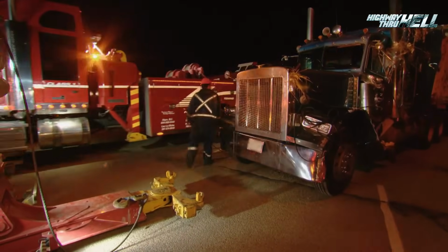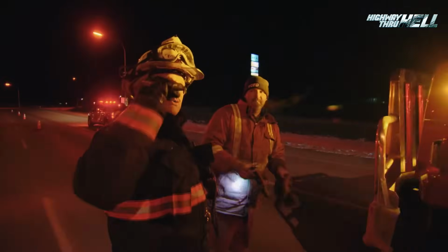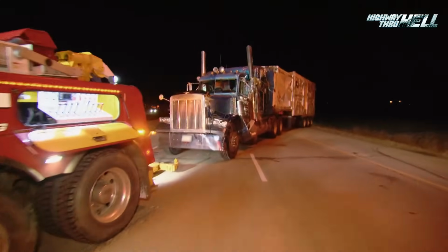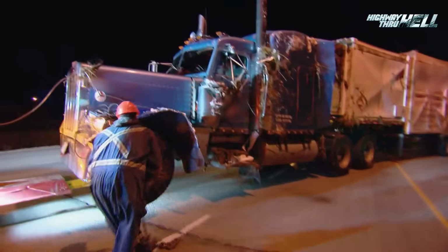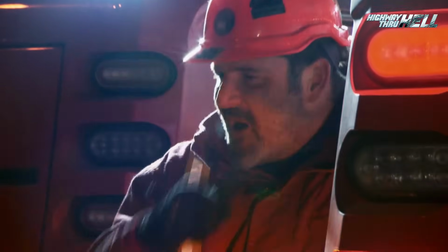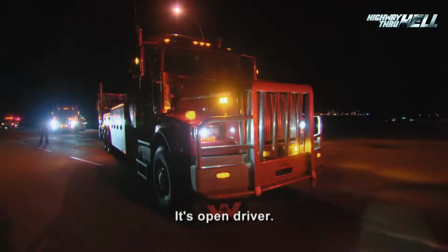Dangerous goods still intact. So you're good to go? So we're gonna go cross down and hit the dangerous goods route. The high-stakes job is over. And Jamie's tight two-man crew, his last team in Alberta, found a way. Me and Johnny got the job done, and we didn't need anybody else's help. How's the road looking there? It's open, driver.